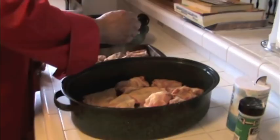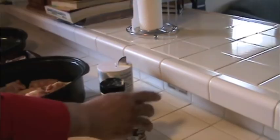And what's that seasoning? This is black pepper. Okay. So we have salt, we have garlic powder, and black pepper. Okay. And next we're going to cut up an onion and bell pepper, add some flavor to the dish.